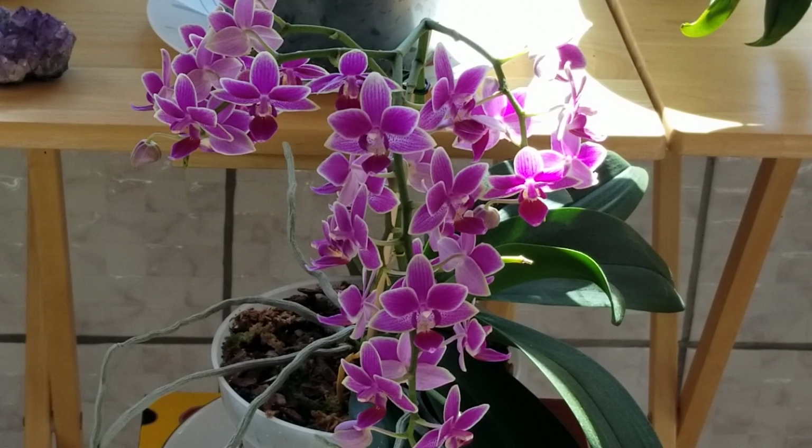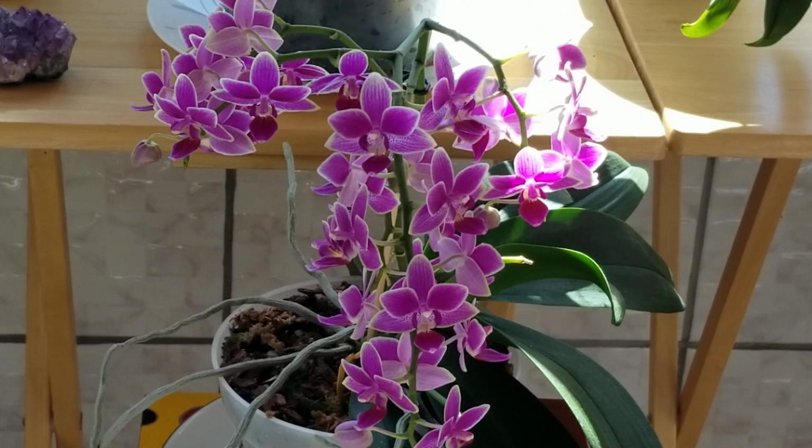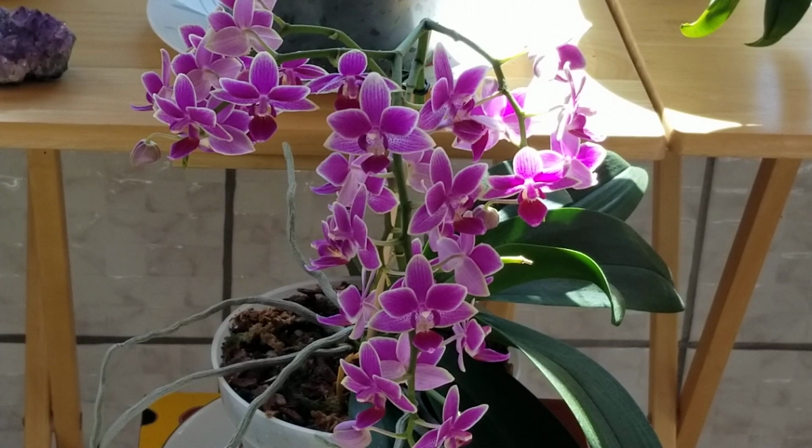And here is my Phal Speciosa times Equestris Rosea. This is the one that my daughter picked out 12 years ago. I bought this one at Lowe's for like $6. That was a really, really good $6 buy. This is the best bloom cycle I've had. I have had it in my kitchen just simply because I love looking at it all the time. This is one of my all-time favorites. I just love this little orchid.